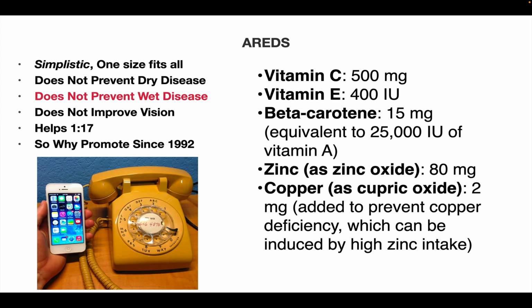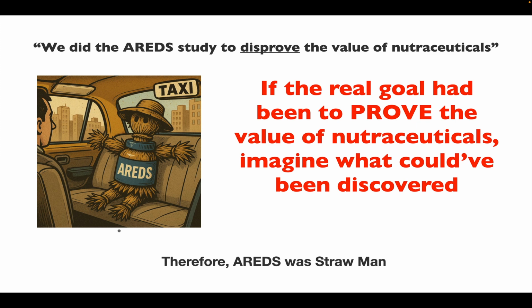Why is it so simplistic? There are hundreds of other vitamins, nutraceuticals, and supplements that could have been studied. So why were these chosen, and why hasn't it evolved? Something about this doesn't add up. The real answer is shocking, and I learned it by chance.